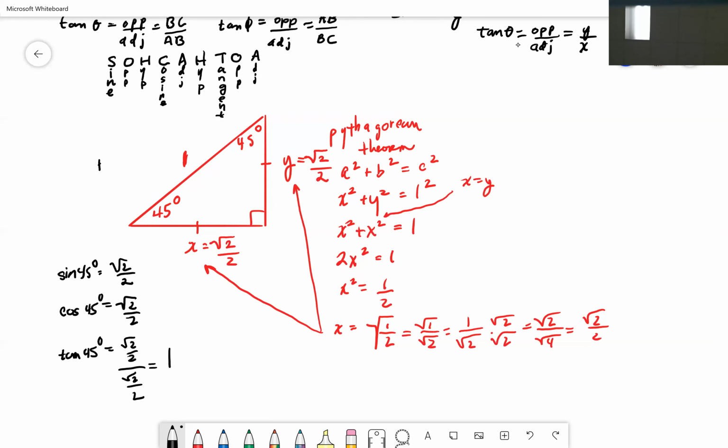So this is a 45, 45, 90 triangle. And it's useful to know this. You can always just use your calculator to figure these things out if you don't remember, but it's useful to know this.